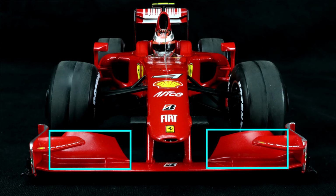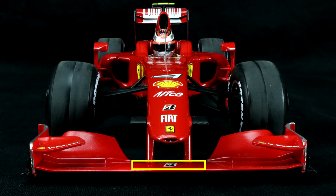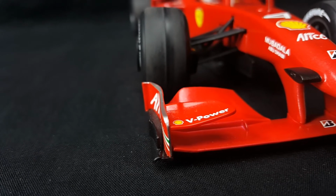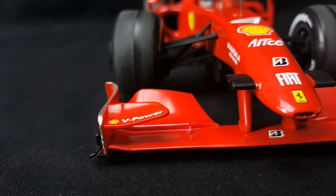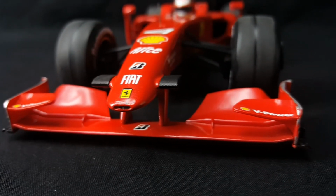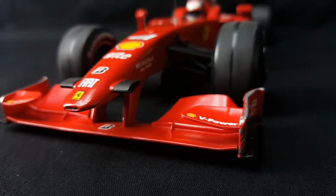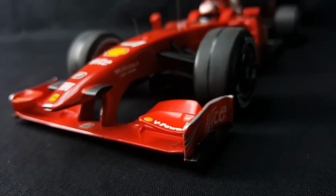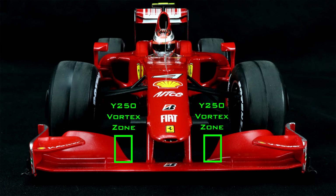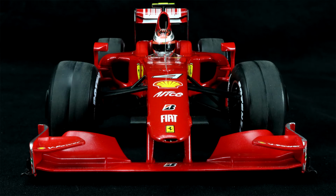Teams were now limited to only the outside portions of the wings to create other elements, and the center had to be left flat. While the lack of flaps and multiple elements reduced overall downforce, the base downforce of the main plane was quite massive due to the width and relative height off the ground. Drivers did have the ability to adjust the front wings a little bit from inside the car, but this was not utilized all that much. This also was the birth of the Y250 Vortex area, which was not a topic of conversation in 2009, but would have huge importance in the future.